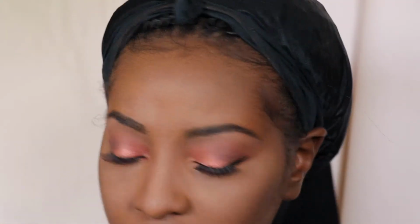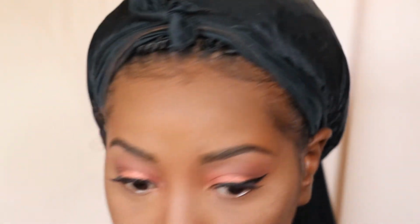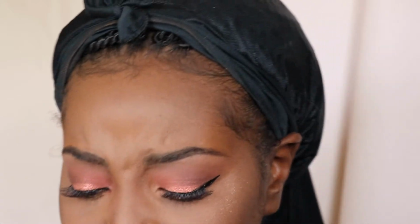I think this should have been named freaking liquid gold. Ready? I'm so scared. Jesus. Okay, I need a new brush because a lot came out at the same time. I'm blinding. This one is beautiful.